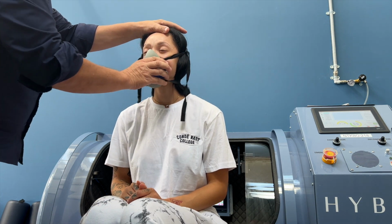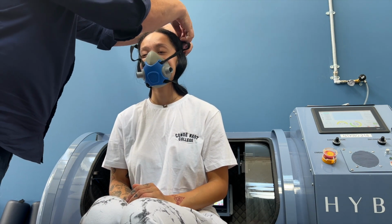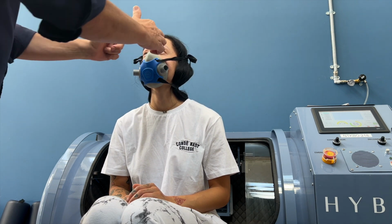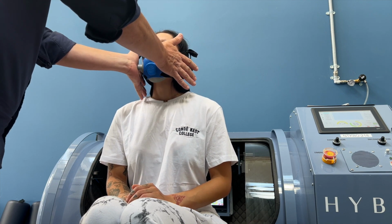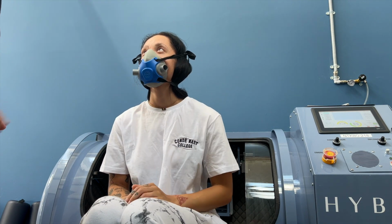How's that feel? Yeah, that's fine. So tuck them away. Okay. When I tell you to inhale and then exhale, I need to make sure there's not a lot of air coming out around the mask. So inhale, exhale. Is there much air coming out around the mask? No, only a tiny bit there. Absolutely perfect. In you go.